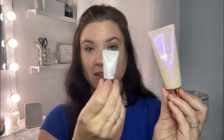both the MAC and the Lumi Glow are giving off. I think those two are so similar. Like, they might be dupes. This might be a dupe for this.